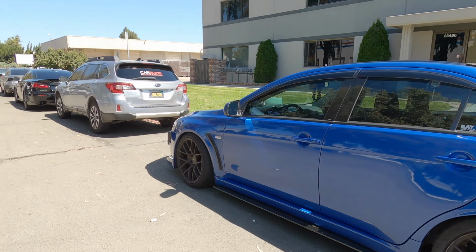What the hell? Got a wide body WRX, E92. And look at this obnoxious S2K. We saw this guy before going to Ocean Beach. This was at Ocean Beach. Yeah, the giant wing. It's pretty cool. Honda Civic Hatch. Volkswagen Jetta. Golf GTI.